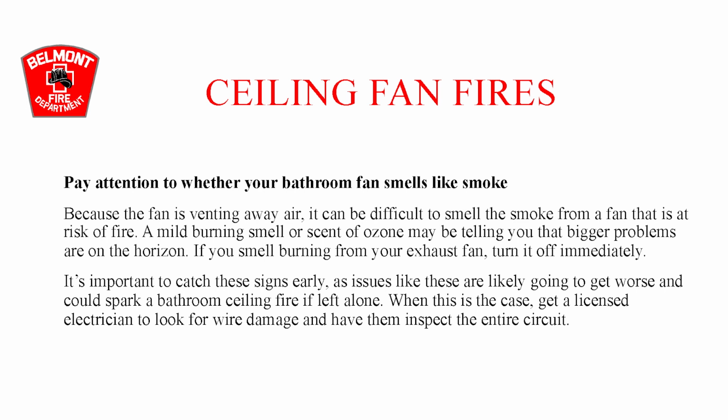And this is where we find that most of the ceiling fan fires are occurring, is inside of bathrooms. I myself have actually gone on at least 2 or 3 of these type of fires. And these fires have occurred because people have forgotten to shut their ceiling fans off inside of the bathroom.